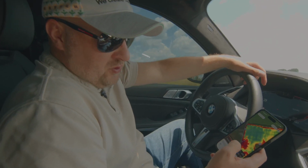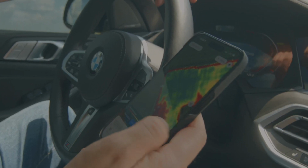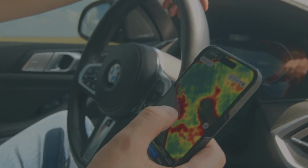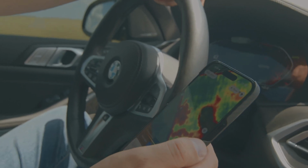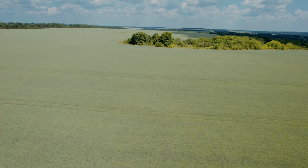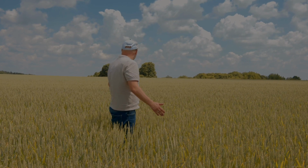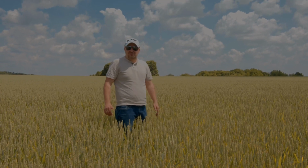And now we have a zone of low productivity here. There are several of them here. Well, we'll stop somewhere around here, go in, and check the wheat. Well, as you can see, NDVI doesn't lie.